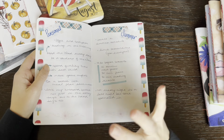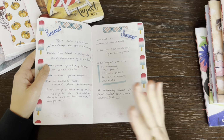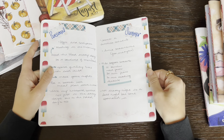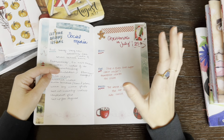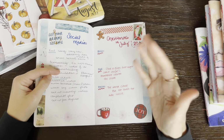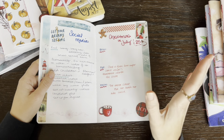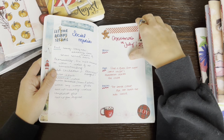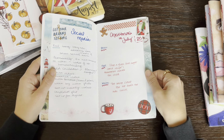Red, white, and blue, like American, like I would love to have a room in my house decorated in the American theme, like American flags and all of that stuff. And then another room I would love to have just all plaid. Like I love plaid and Christmas plaid, you know, green plaid, red plaid, all those kinds of plaids.